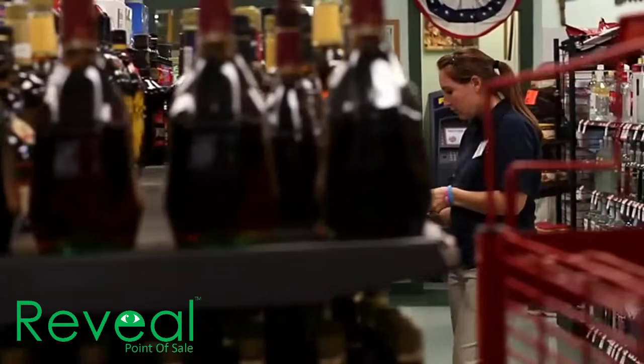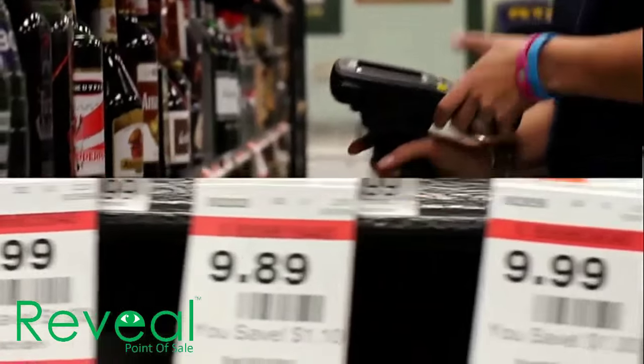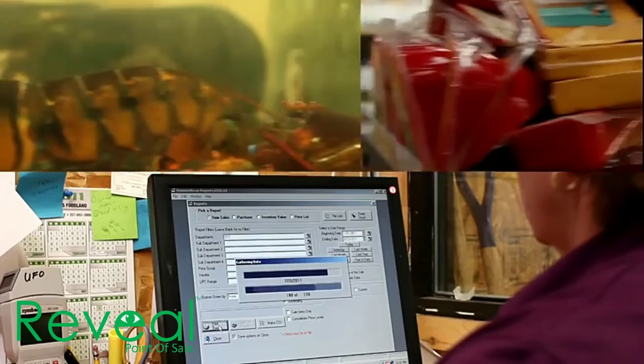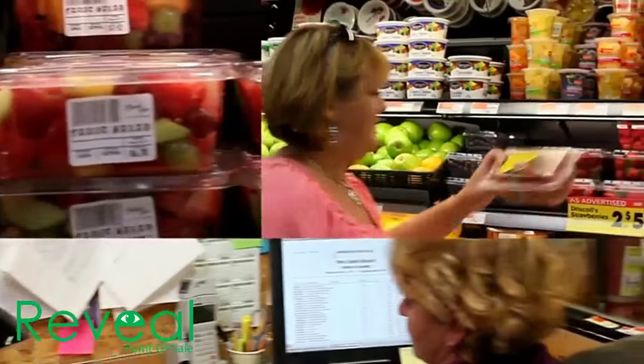Comprehensive reporting provides the data you need to make profit-driven decisions, determining pricing and margins, or creating sales volume data. Reveal POS is helping you take control of your bottom line.